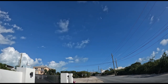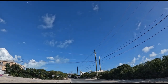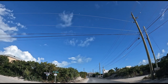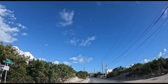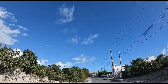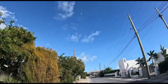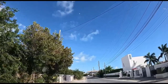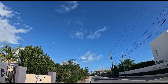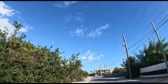We are now entering into the Long Bay Hills commercial area with all the villas. Here on my left is the Alicia Villa. We now enter into the Chester Hall Circle here in the Long Bay Hills area, Turks and Caicos Islands. We have another villa here on my right called the Sun, Sea and Sand Villa. Then on my right you have the Imperial Villa here in the Long Bay Hills area.